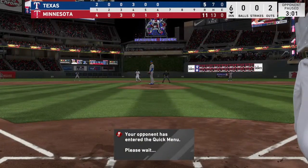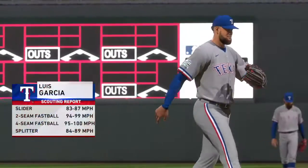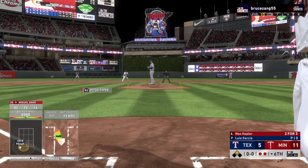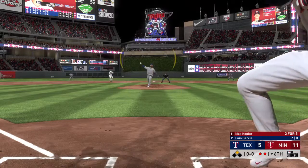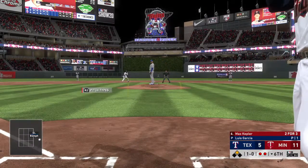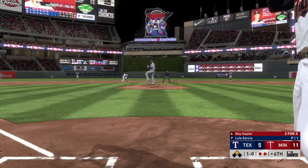The batter, the right fielder, Max Kepler. Luis Garcia gets the call to pitch here, and he'll try to sort this mess out. He's going to try to at least eat a couple of innings for his guys. Standing in now, Max Kepler. Ball 1 to start the at-bat. A ball and no strikes.